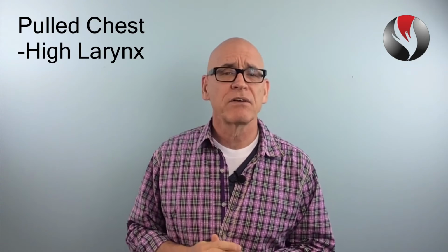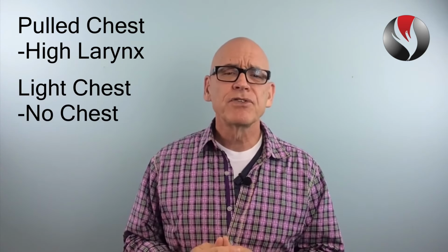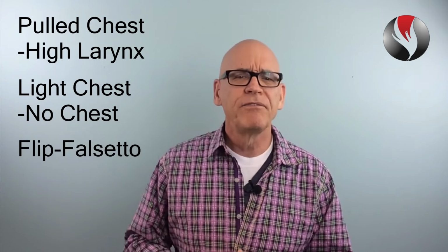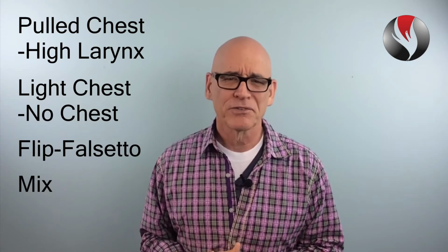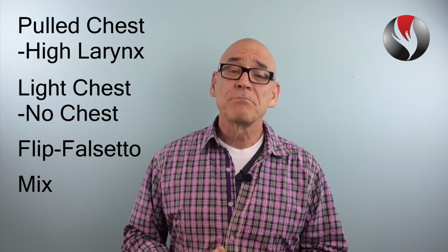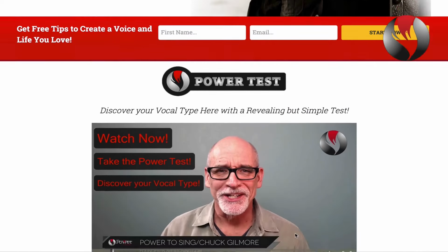If you tend to sing higher with a very light, airy, breathy sound, well, that's your vocal type, light chest, no chest. If you tend to flip or go into falsetto as you sing higher, that's your vocal type. If you can sing higher without any of these problems, it's likely your vocal type is mix, which is the ideal. Visit powertosing.com and take the vocal test, which I call the power test, and determine your vocal type.